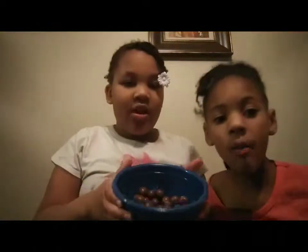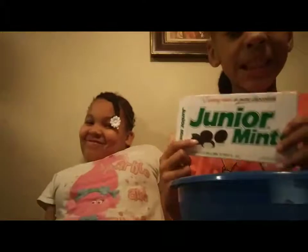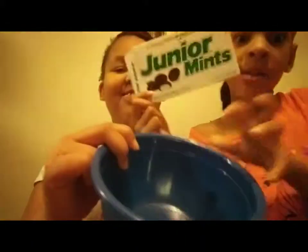Let's show you guys our first snack. Yum. Our first snack is Whoppers. This is what they are. Second snack is Junior Mints. They're almost gone. There's only a little in the pack.